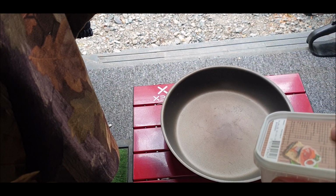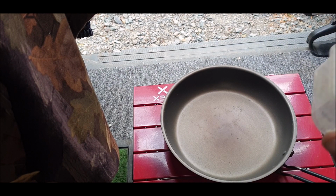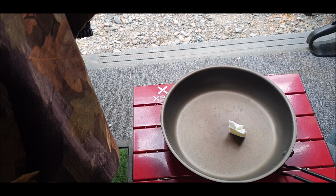Always carry a little bit of lardy. No, it doesn't make you fat. I'll put that there. I've got to get the cooker going first.